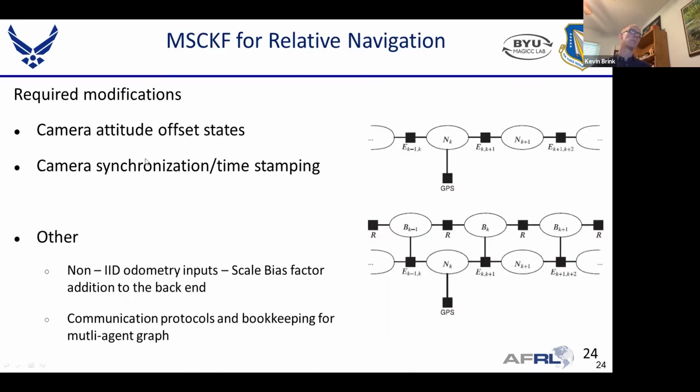Okay. Like I said, Gary went after a fairly difficult problem, including hardware. He had to add a camera attitude offset state because, believe it or not, when he moved from simulation to hardware, it didn't all just work immediately. But he was able to add in these additional states. He had to work through hardware issues in terms of camera synchronization and time stamping. I think he did a really good job there.